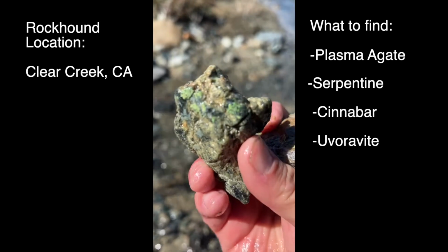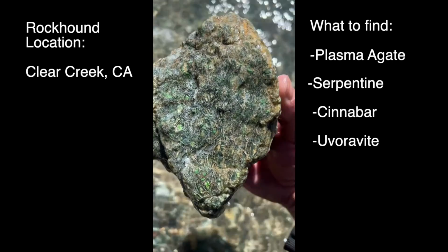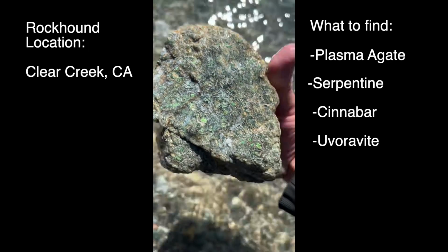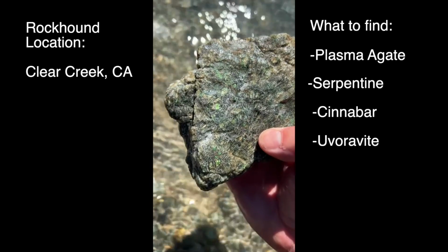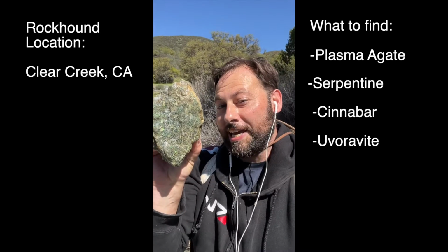Okay, the other really cool green rock here is going to be uvarovite. Here's a picture of it right here. Uvarovite is an interesting rock. I've always actually wanted a piece of this, but it mostly occurs in the Ural Mountains in Russia, so I was really lucky to find it here. And my best version of uvarovite was this one right here. Wow, that's uvarovite in agate in serpentine.